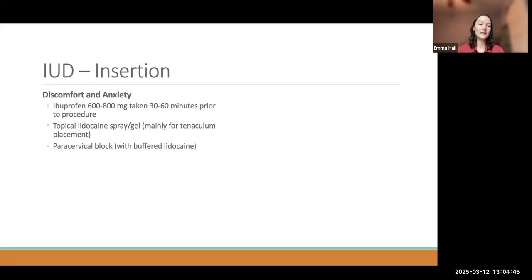And specifically, the studies that have had the best results have been using buffered lidocaine, which is not something that I tend to do, but in preparing for this talk, it really made me think about my process and think about that for the future.